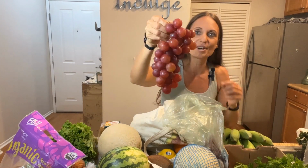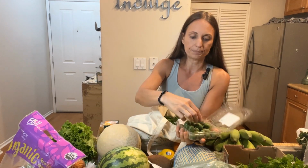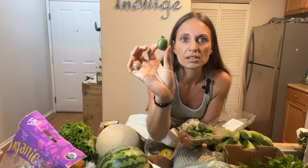I just ate them because, look at that. They're big and juicy and plump. Oh my gosh, I'm so excited. So I'm going to eat these delicious grapes. I also got some kiwi berries. And if you've never had a kiwi berry, they're literally just like little berries that taste like kiwi.